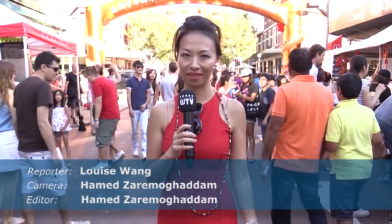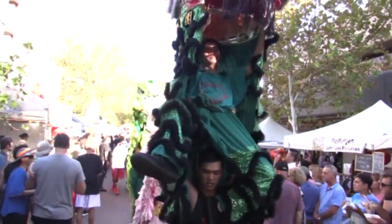Today is very special for the Chinese community in Perth, because they're going to celebrate the Chinese New Year, the Year of the Monkey.